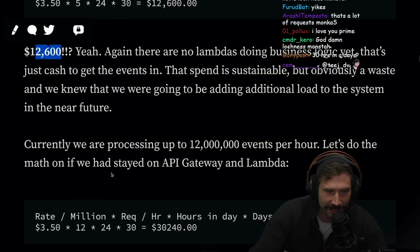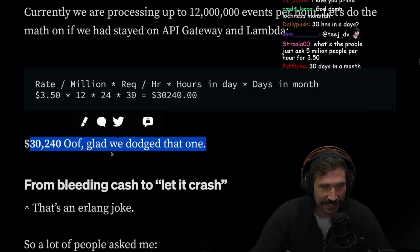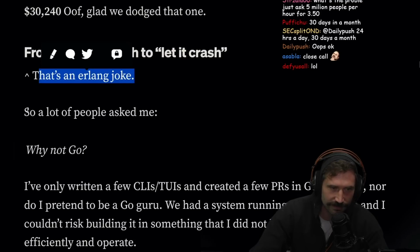Let's do the math if we stayed on API Gateway and Lambda. All right, we're up to 30,000. 30,000. Glad we dodged that one. There's 30 days in a month. Classic 30 days in a month. From bleeding cash to let it crash. That's an Erlang joke. Okay, I don't get it.